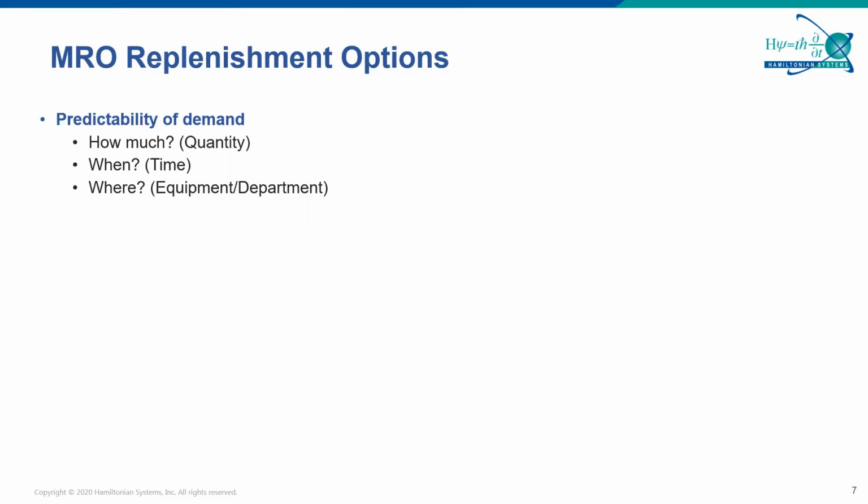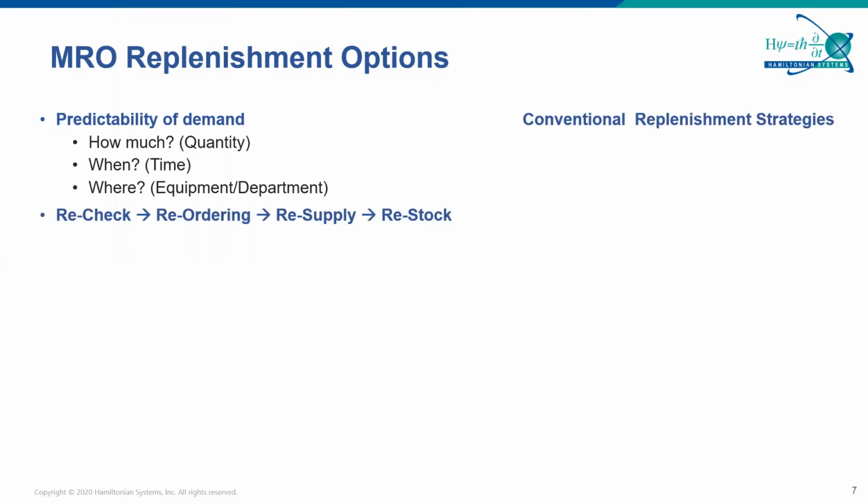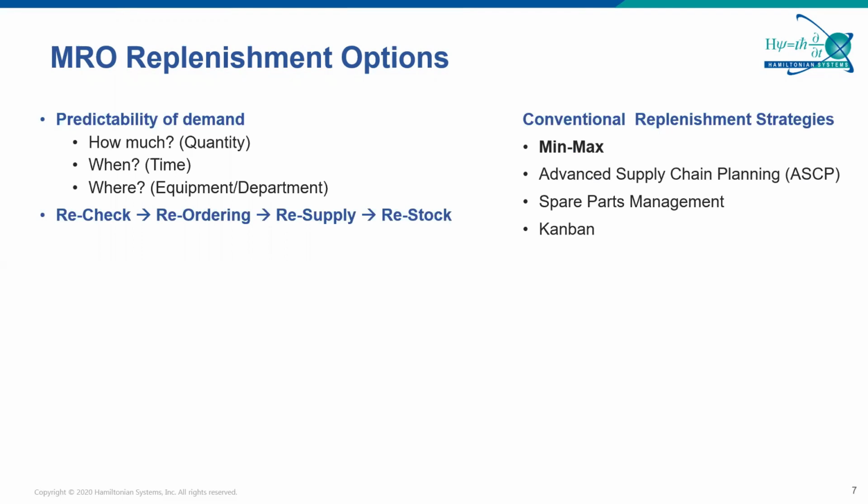Obviously, when it comes to maintenance, we cannot predict the demand. We don't know when a particular piece of equipment is going to break, and then what kind of parts you need, and when you need them, and how much of them you need, and so on. So we have these methods, the replenishment strategies. We have many of them, starting with min-max and reorder planning, replenishment count, and even vendor managed inventory and consignment inventory, and so on.